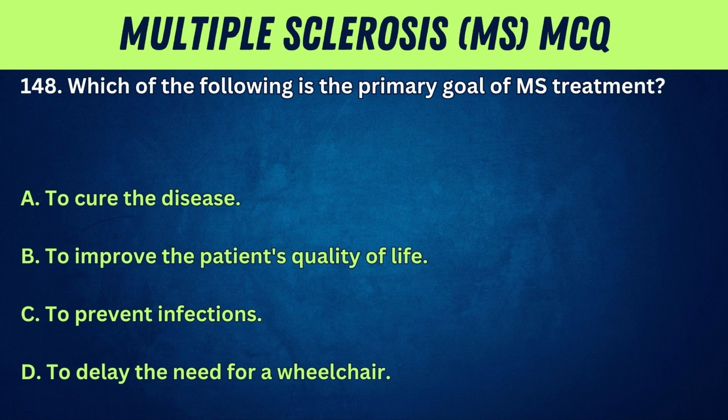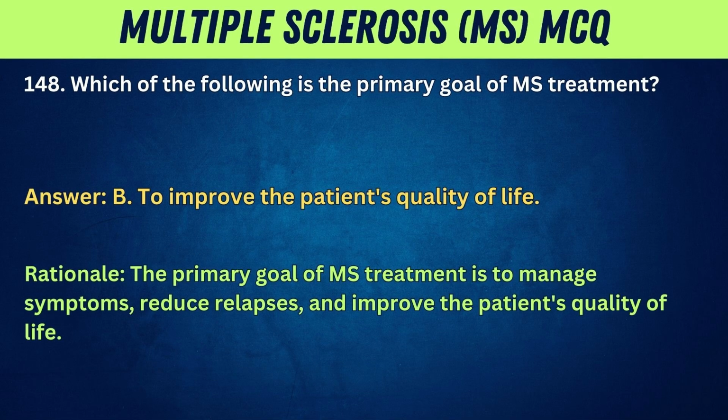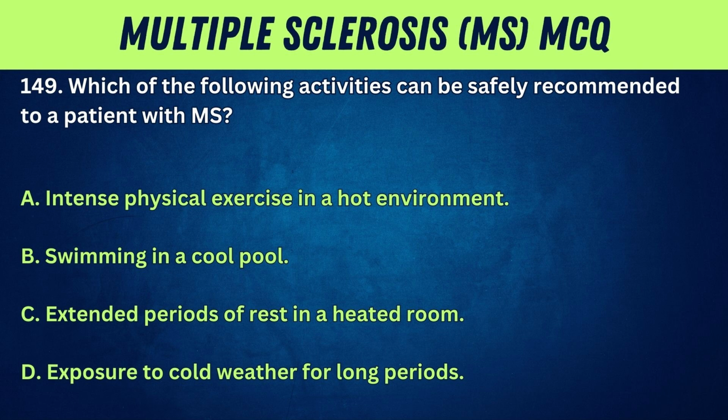148. Which of the following is the primary goal of MS treatment? A. To cure the disease. B. To improve the patient's quality of life. C. To prevent infections. D. To delay the need for a wheelchair. Answer: B. To improve the patient's quality of life. Rationale: the primary goal of MS treatment is to manage symptoms, reduce relapses, and improve the patient's quality of life.